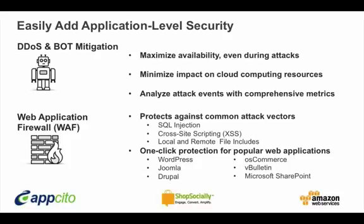DDoS, we're looking for application layer DDoSes. This is built into our web application firewall, and it will look for known types of attacks, like a slow Loris or a slow POST, where the attacker is trying to hog CPU resources on the application servers. Because the traffic is centrally sent into Appcito and then to the application servers, it's a central location for us to mitigate any of those kinds of attacks without compromise to the actual application servers.